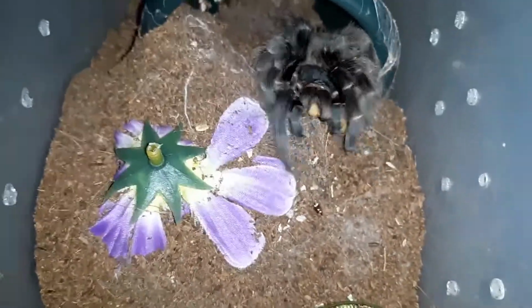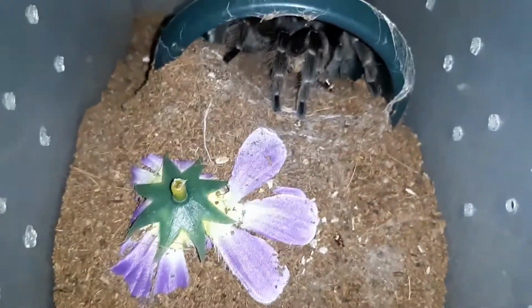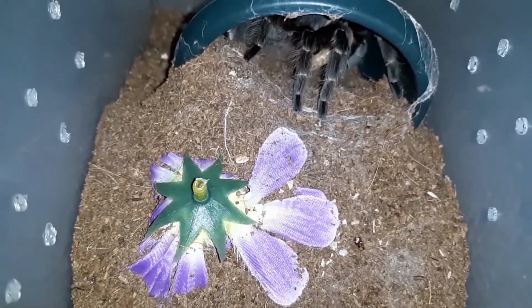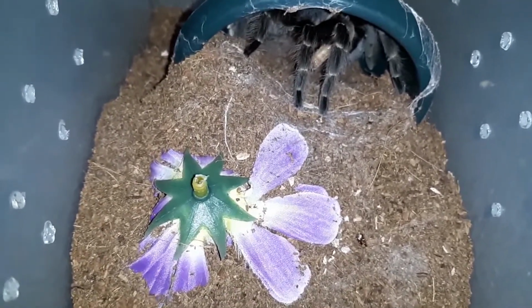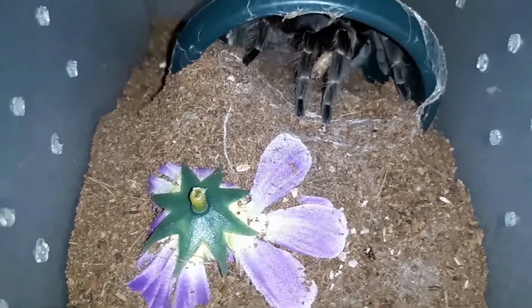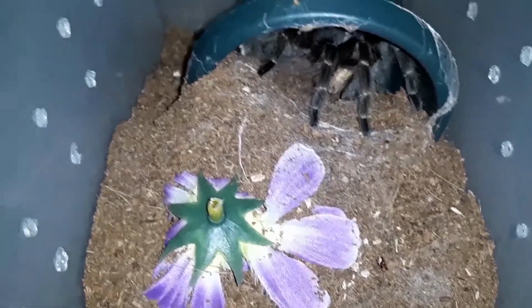Oh yeah, almost missed it. I'm so glad this one eats real well now, pretty consistently. When it was a younger spider, close to a juvenile, he just didn't eat very much, but now he eats like crazy. All right, you enjoy.